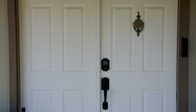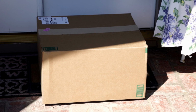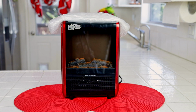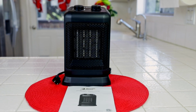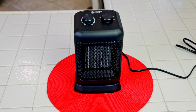Beyond Breeze space heaters were delivered right to my door. I got all 3 heaters, so it came in a big box. So I put that big box on my counter. And then I unwrapped them individually so you'd see what you get and the heater you chose. I opened up the little one first. This is the Beyond Breeze Space Heater 1500 watt ceramic oscillating portable electric heater.